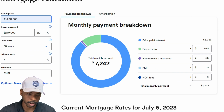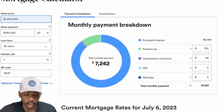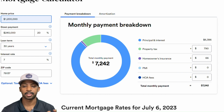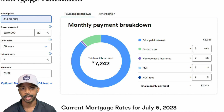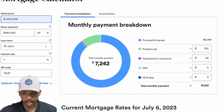All right, so we go to the mortgage calculator. Let's type in 1.2 million. And I feel like even someone at this purchase price probably wouldn't be getting a loan, but hey, for this instance, we'll just keep it up. So let's just say you were working with 1.2, you did 20% down, you had a 30-year loan, 7% interest rate. So you'd be working with a $7,200 monthly payment to own this home from the numbers that we've put in.